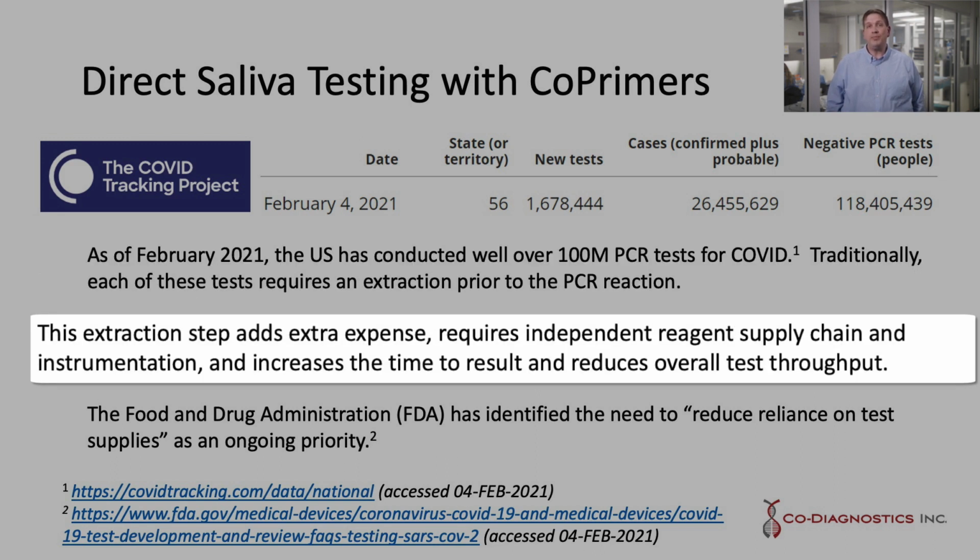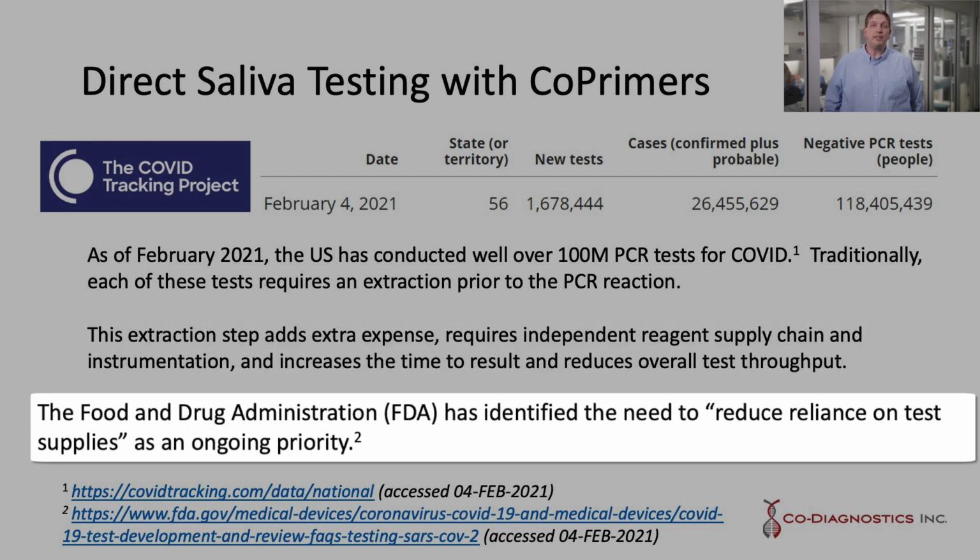This extraction step adds extra expense, requires independent reagent supply chain and instrumentation, increases the time to result, and reduces the overall testing throughput. For all of these reasons, the U.S. Food and Drug Administration has identified the need to reduce reliance on testing supplies as an ongoing priority.